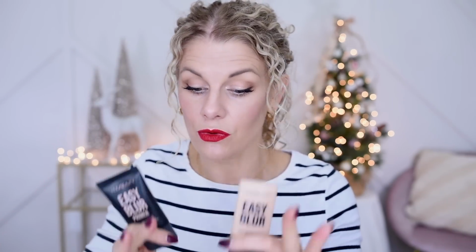I don't think it's bad, but I don't know that it's doing anything amazing for my skin. I feel like the foundation itself gives me more of a blurring effect than the primer does. Now that is coming from someone that is kind of new to primers, so don't totally hold me to that. This does have fantastic reviews on Sephora's website, so clearly some people are noticing this is doing something great for them. But as much as I do like the Easy Blur foundation, I've been going back to my Superstay foundation.